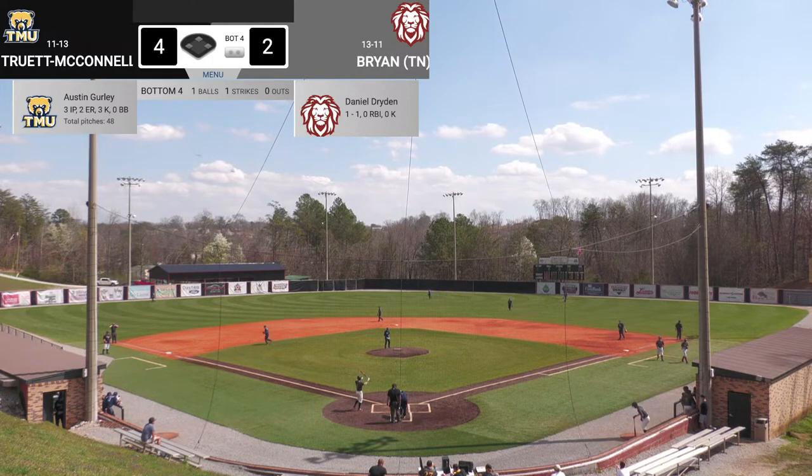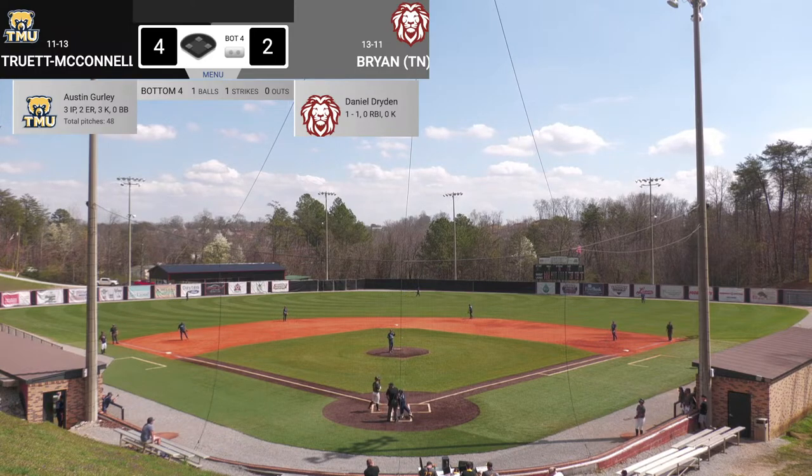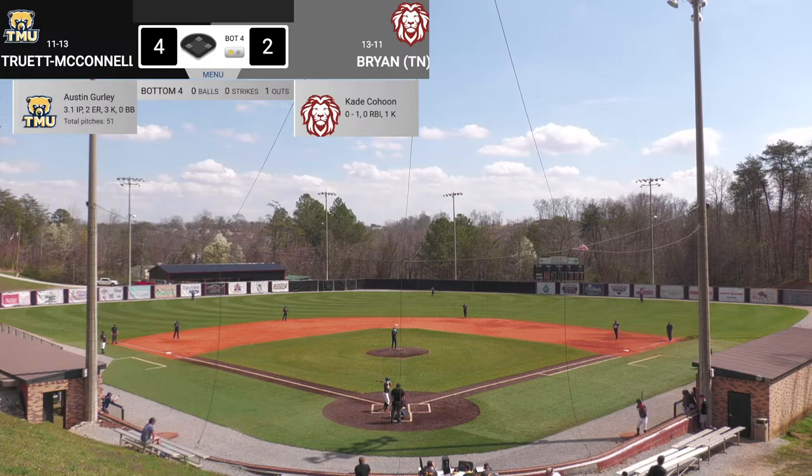Now batting will be our second baseman, number 5, Cade Cahoon, who was 0-for-1 with a strikeout looking last at bat. Here's the windup and the pitch. It'll be a fastball taken outside for ball one. And Cahoon's been one of the consistent guys on the team this year, hitting.